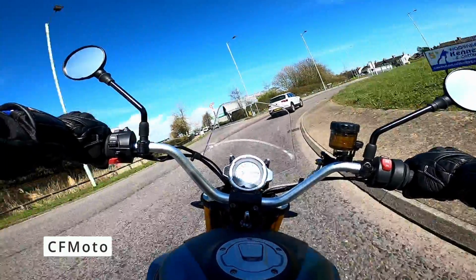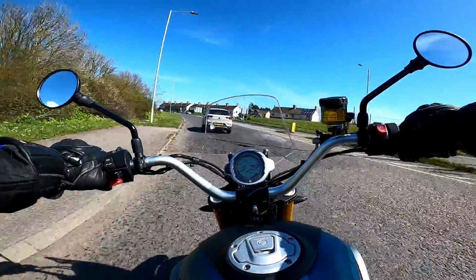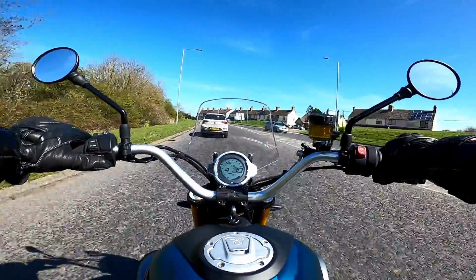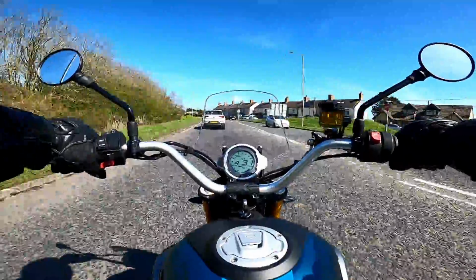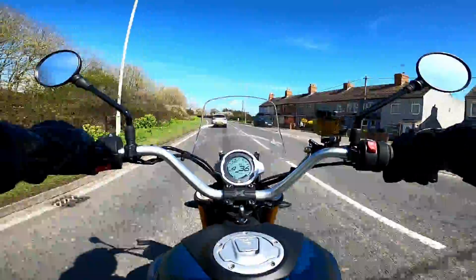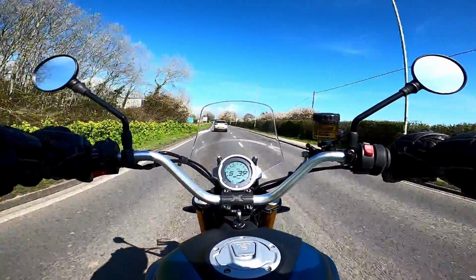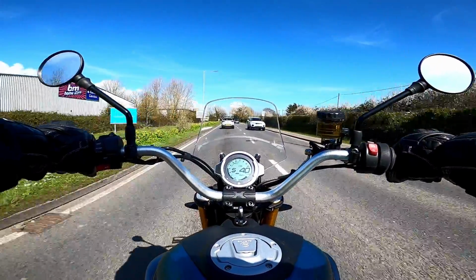Over the Moto Morini, this one does have cruise control if you do want to sit at 70. And it does have the option of turning that ABS off and off-road mode if you do want to have a bit of fun off-road or do a bit of green laning. Other than that, it's so hard to choose between them.